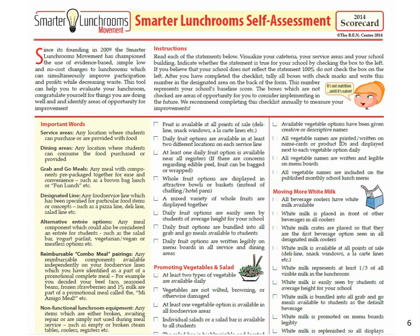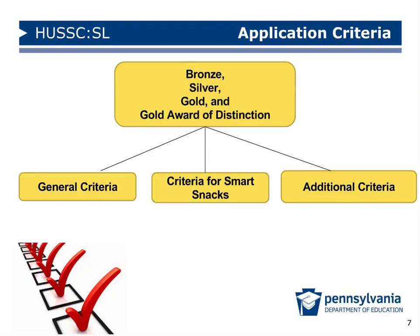If you find that you're short of what is required for the award level you're applying for, you have the opportunity to prioritize which Smarter Lunchrooms changes would benefit your food service operation and then implement those you view as most important prior to completing your HUSSC application.